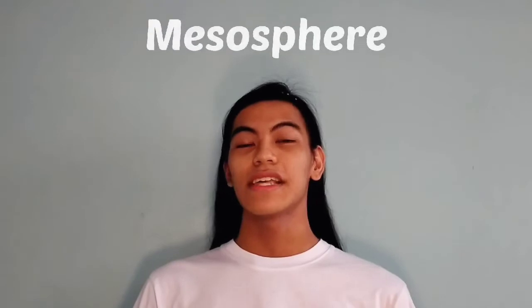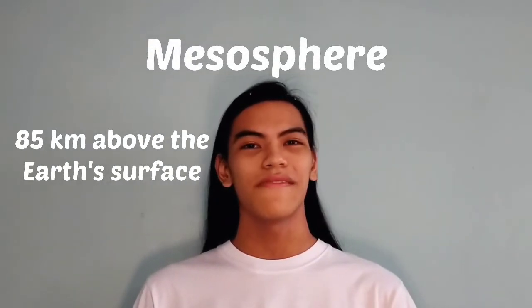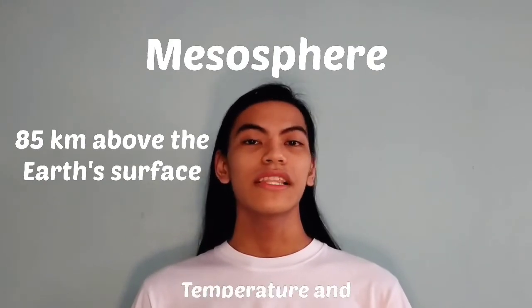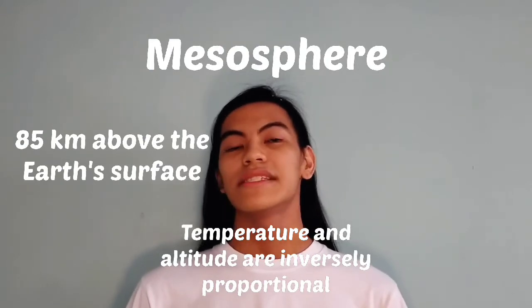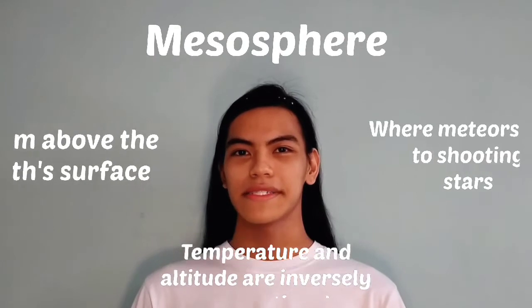Now, the mesosphere is the third layer of the atmosphere and can reach heights of up to 85 kilometers above the Earth's surface. Unlike the stratosphere, the temperature in the mesosphere decreases as altitude increases. This is the layer where meteors burn up and turn into what we call shooting stars.